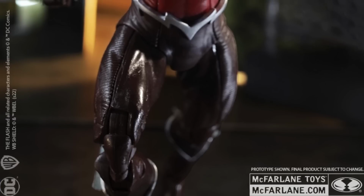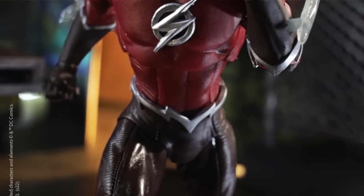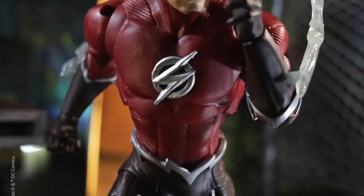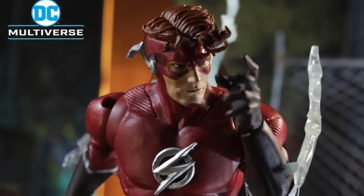Speaking of teasers, McFarlane DC have shown some teaser images of their Wally West Flash. This is a version of the costume design I'm not actually very familiar with. Is this New 52? I think it might be, but you guys know me and my DC knowledge. I don't know. He looks nice though. There's nothing new that I can add to McFarlane DC though. You kind of know what to expect if you're into the line. This is great for you.